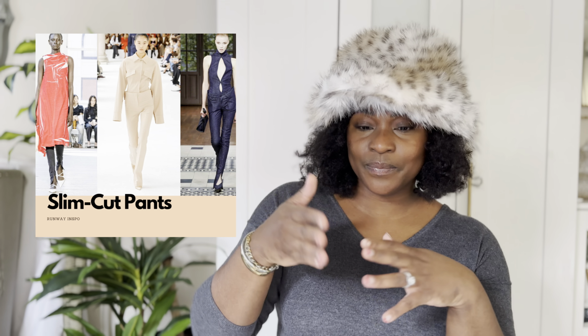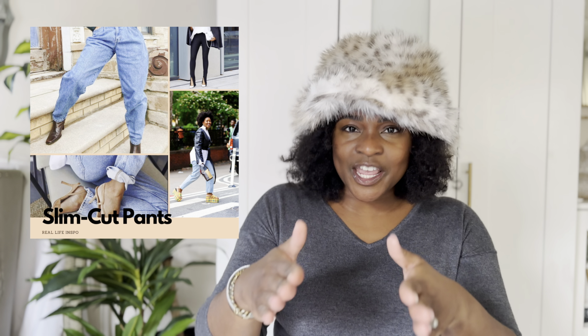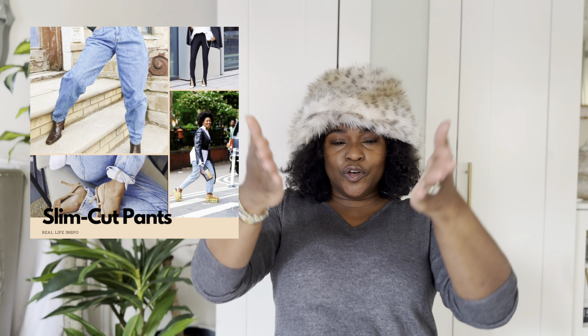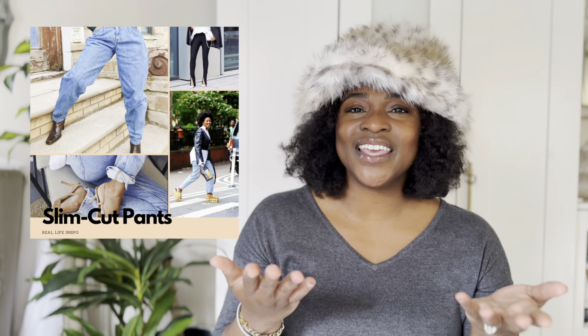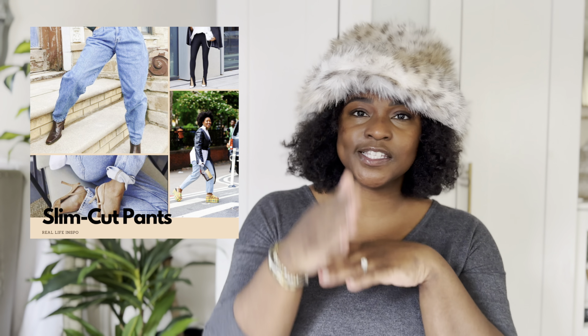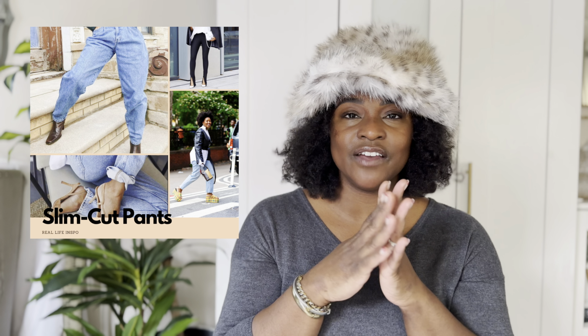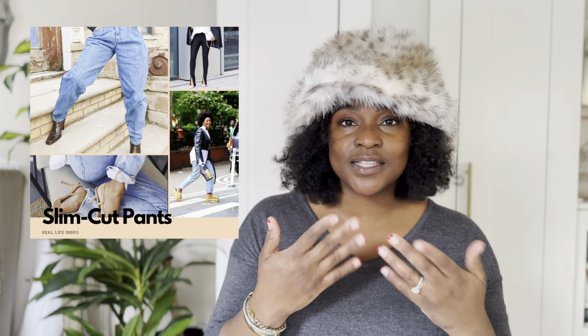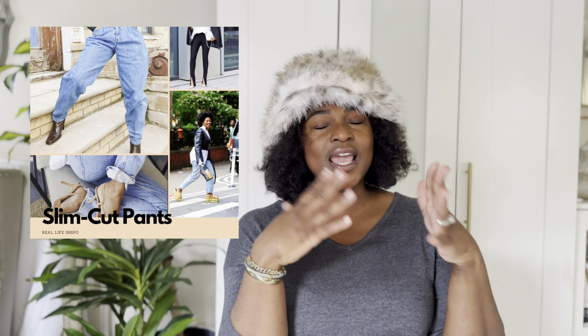I particularly love the split hems. I think they flatter everybody because they give just an ever so slight shape at the bottom that doesn't make you look so triangular. So I think the slim cuts with the slits are going to be really huge, and this is definitely a time to lean into them. Skinny jeans, like I said, is something that a lot of us still have in our closet. It's just modernizing it in some kind of way.